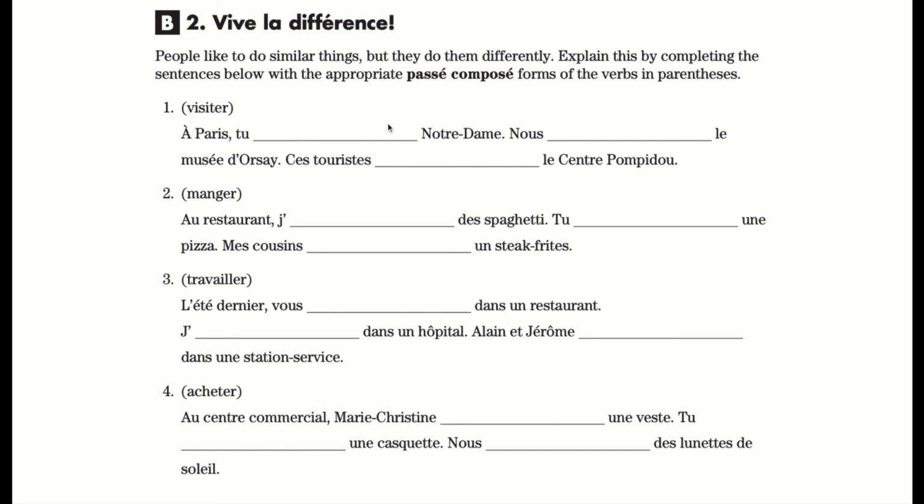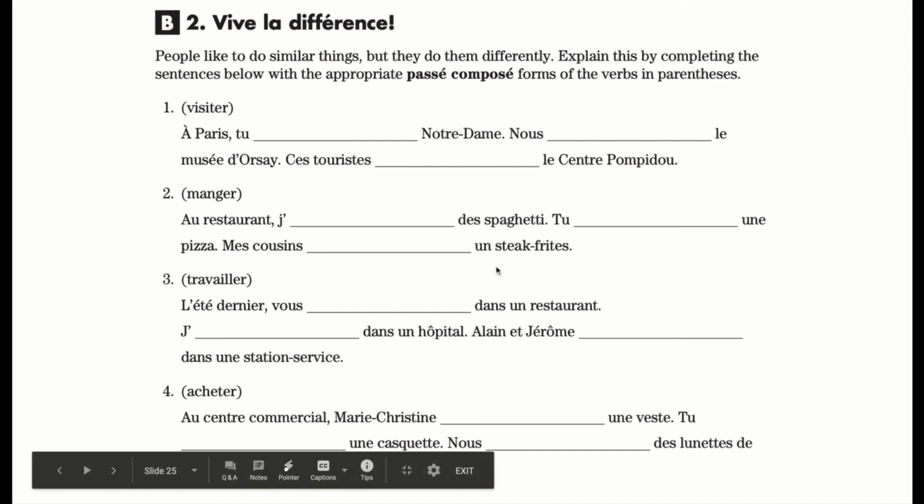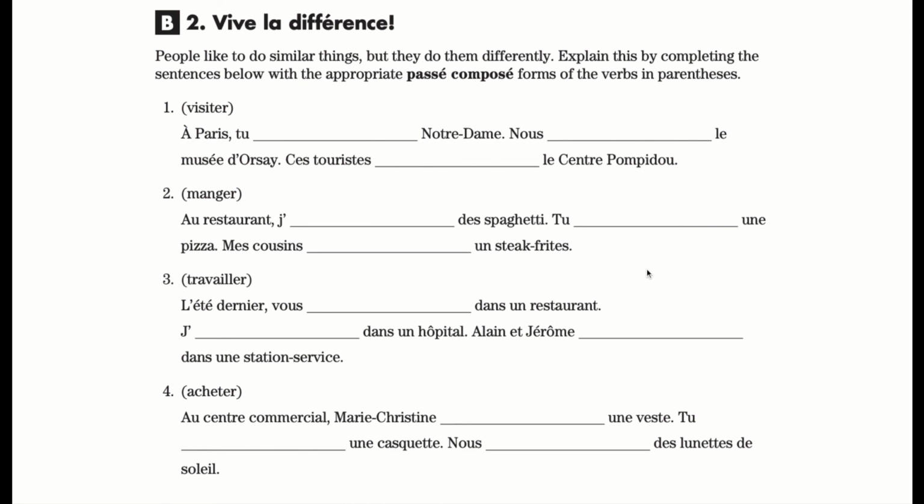As, tu as. Then you're going to look at nous. Okay, how do I conjugate avoir for nous? You're going to look at your verb chart. You're going to review that Quizlet. Nous avons, okay, and then you're going to put the right form of visité with the accent. All right, so you're going to do that for all of these. They're all going to be in that passé composé form to practice. Okay, and this is in Canvas as well. All right, bon courage.